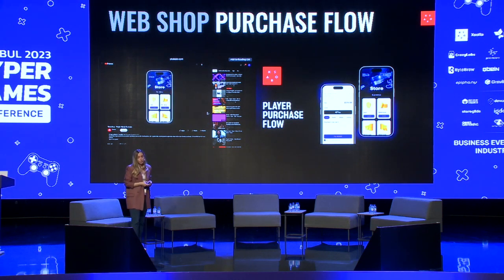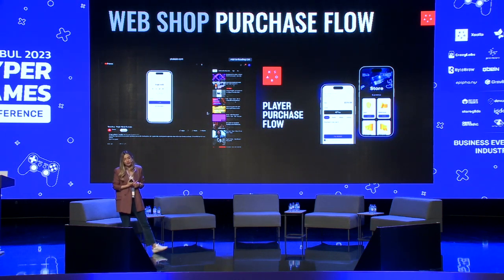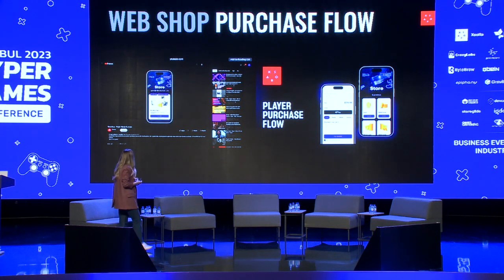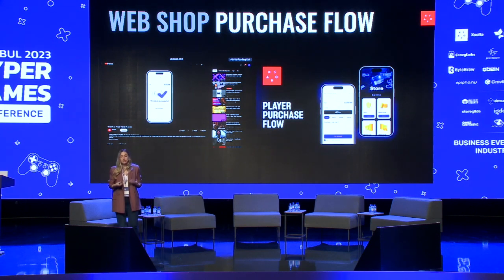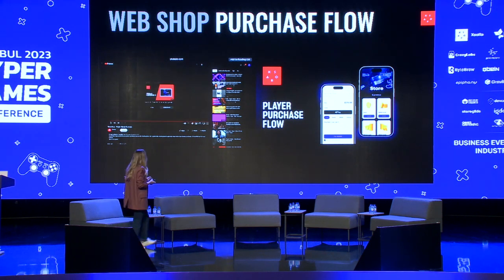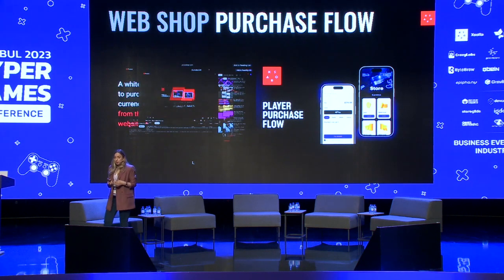So this is your social network. Your users get directed to your web shop. They log in with the authentication method of your preference. They claim a free gift. Everybody loves free gifts. Then they start to explore their web shop, your catalog of goods, and they choose an item they're interested in. After that, they are able to complete their purchase with the selected payment method of their choice, as we are supporting many, many payment methods.